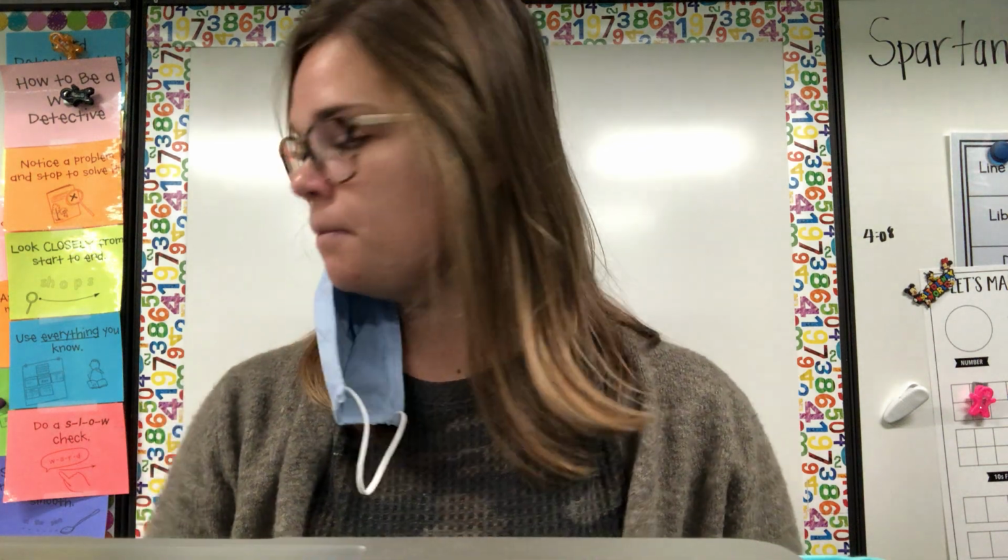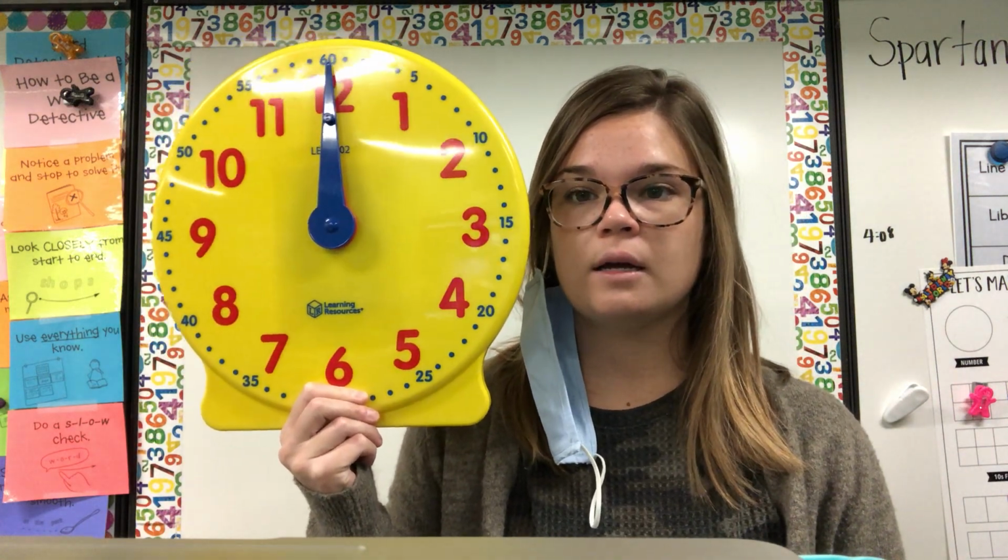So this morning we are going to learn about our clocks. Our clocks are very important. If you want to grab your clock, you can go grab your clock really quickly. If you don't have your clock right next to you, you can go grab it really quickly. It's yellow, and I have a big version right here. This is Miss Strohmeyer's big version of her clock.